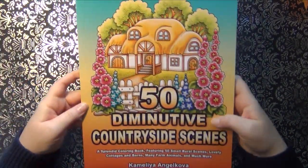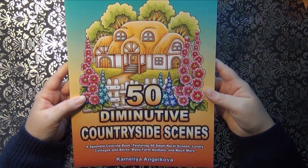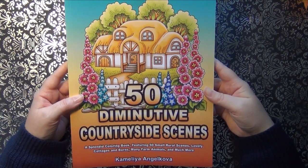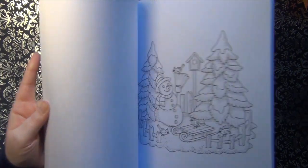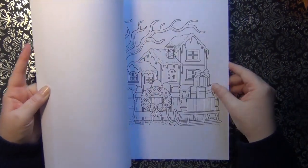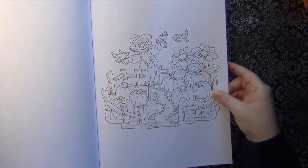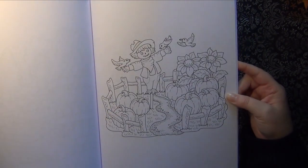And then I got 3 books by Camellia Angel Cover. And the first one that I'm sharing is the 50 Diminutive Countryside Scene. So this is a little bit difficult for me to pronounce. And in this book, we actually also have some seasonal images here. So this one would be perfect for this season actually to color it.